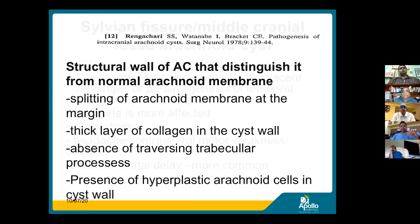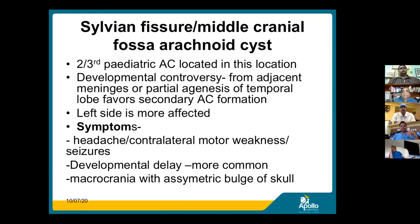That's all they are known to grow. So for all other location arachnoid cysts, fairly everyone is sure what to do or not to do. But the Sylvian fissure in the middle cranial fossa arachnoid cyst is where the doubt still remains, or the controversy remains, about what to do.